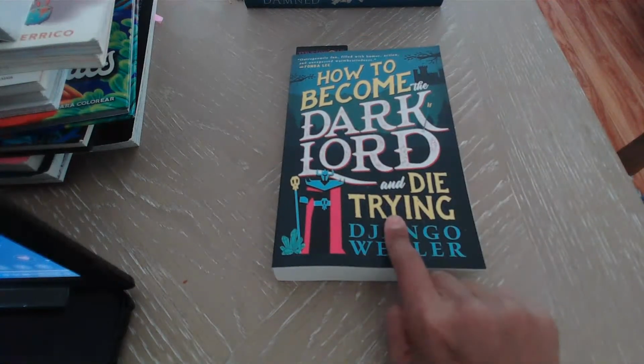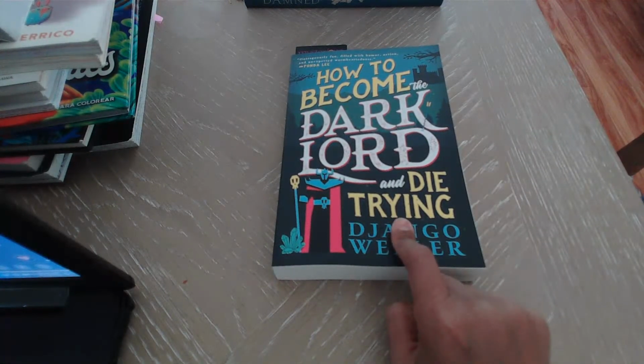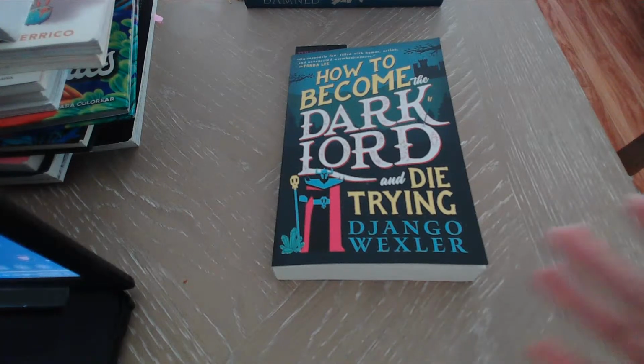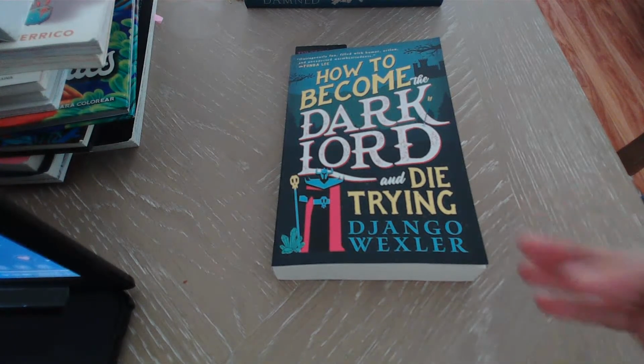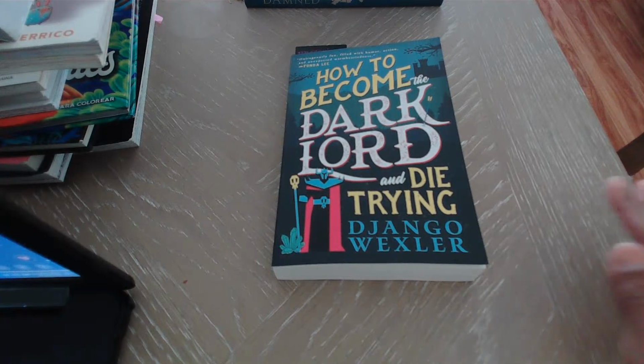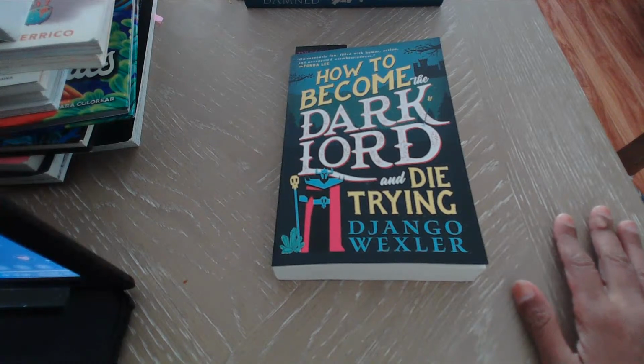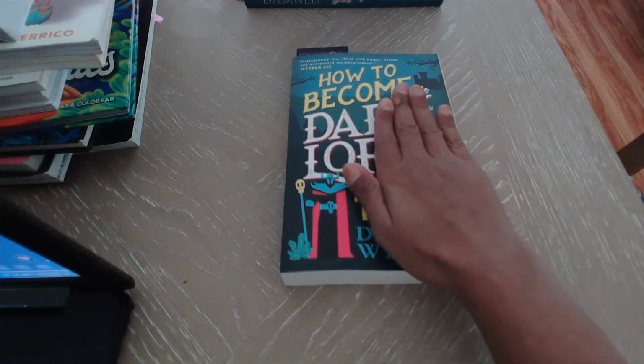Now, this is the book that we ultimately ended up picking. This is called How to Become the Dark Lord and Die Trying. So this is the book for the Fantasy Club, which we meet the last Wednesday of every month, unless there's an event happening somewhere else. The bookstores and the clubs don't like it if somebody's signing on that day, so they probably change it to the week before to avoid people having to choose between going to their book club and the other thing. So that's what we ended up picking.